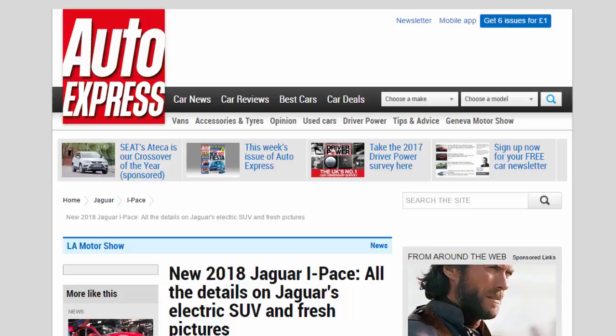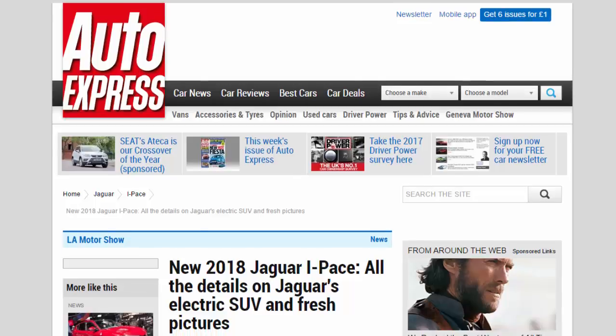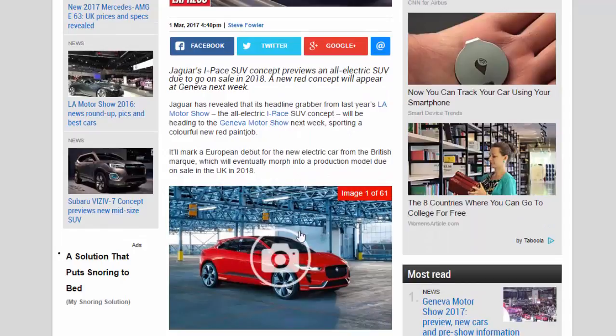New 2018 Jaguar I-Pace, all the details on Jaguar's electric SUV and fresh pictures. Jaguar's I-Pace SUV concept previews an all-electric SUV due to go on sale in 2018. A new red concept will appear at Geneva next week.